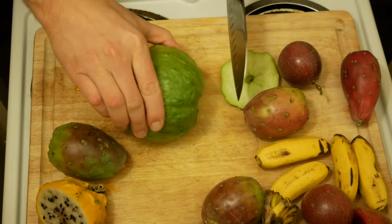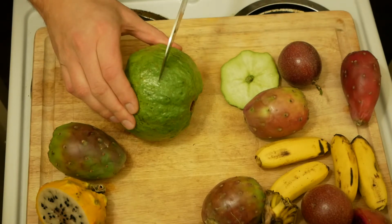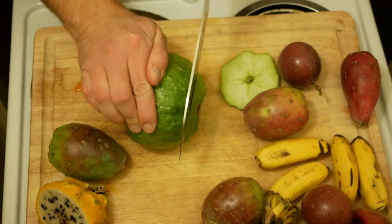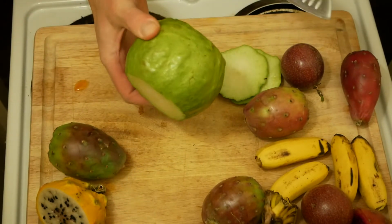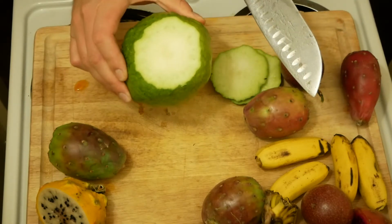Cool. And you can watch YouTube videos. I actually watched a short YouTube video on the guava fruit just because I wanted to see exactly how you eat it and everything. So if you're not 100% sure or 100% confident, just look it up. We live in amazing times.